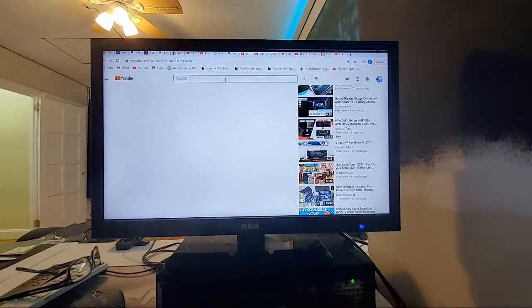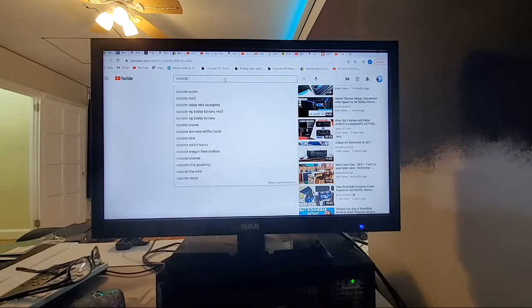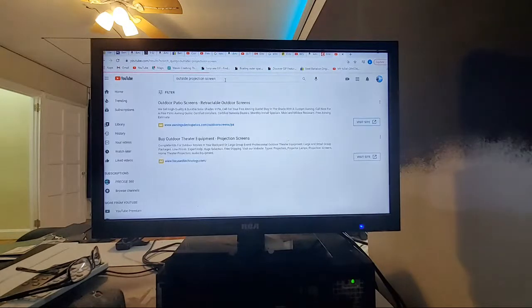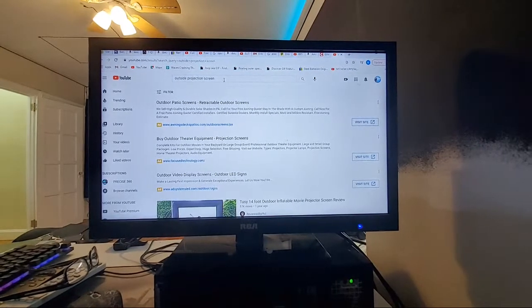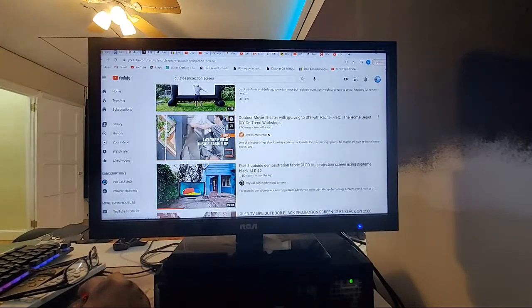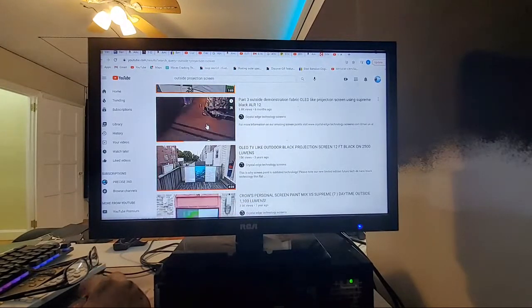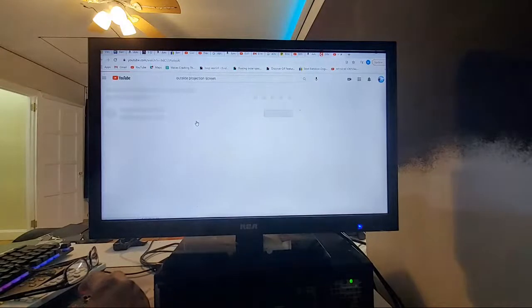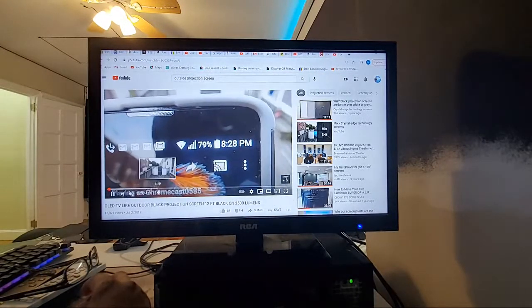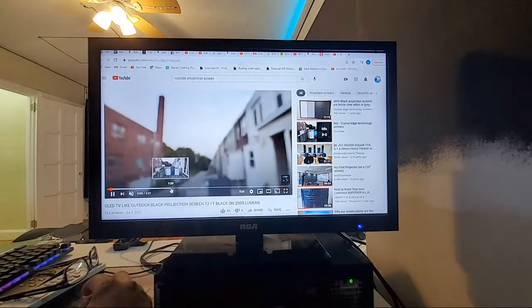All right, let me see what we've got to go here. Let's see what we get on outside projection screens. Let's see what comes up. Let's see what we're dealing with. And this is what we're dealing with. White screen. There's my technology outside. Look at this right here. These are our tests outside using a 200 lumen projector.